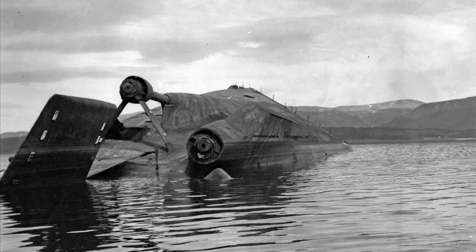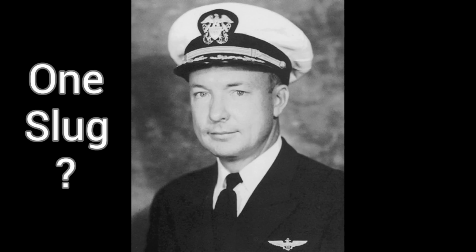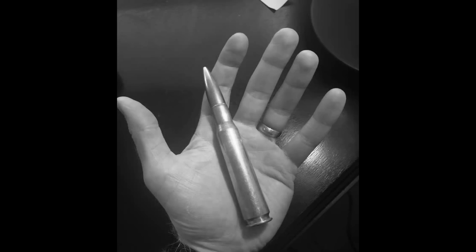The Hellcat pilot we're going to profile today is Hamilton McWhorter III. Yes, his name sounds like a character from Downton Abbey, but it's not his real name that really caught my eye. It was his nickname, which was One Slug McWhorter. What did this mean? Well, supposedly he had brought down a Japanese plane with a single 50 caliber bullet.